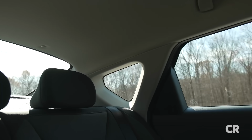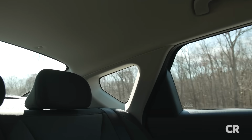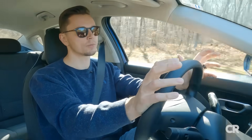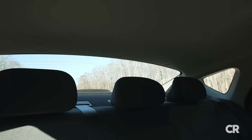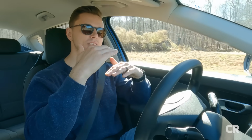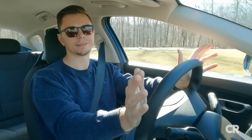And the quarter window out back, with that kind of weird design that we showed on the outside, lends itself to actually a pretty usable window when you're looking at it from the inside, so that's good. Honestly, the only knock against the visibility in this car is the deck lid in the back, or the area kind of behind those rear seats. It's pretty high, so you end up with a somewhat narrow rear window, but otherwise, visibility is pretty good in this car.